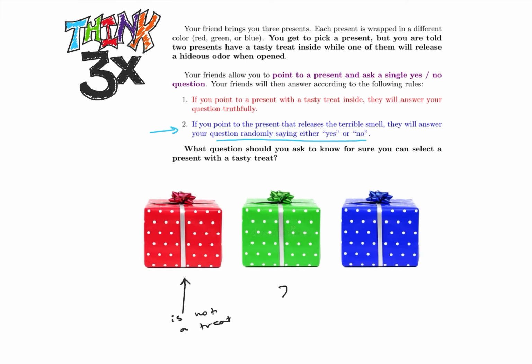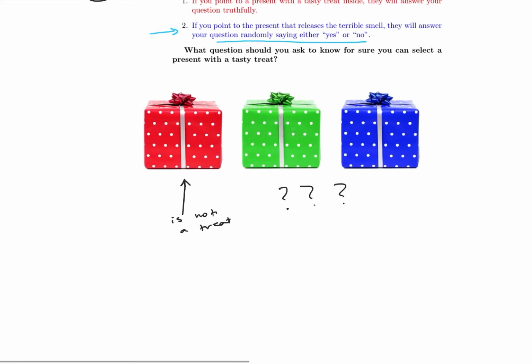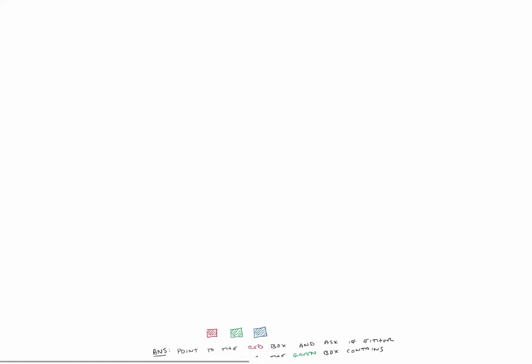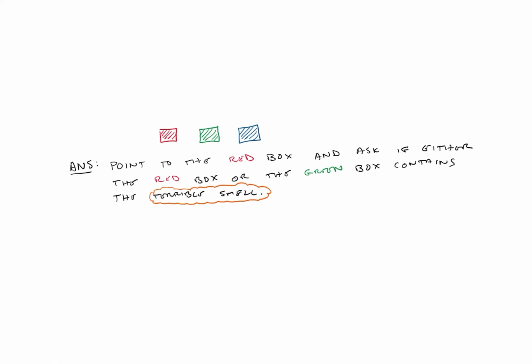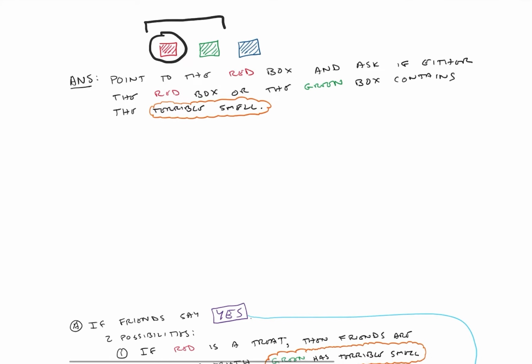So this really is a tricky one, but if you think about it for a few minutes, hopefully you were able to come up with your solution. So my solution is to point to the red box. We're going to point to this guy, and we're going to ask if either the red box or the green box contains the terrible smell. So I'm pointing to the red box and I'm saying, does either the red or the green have a terrible smell? Let's look at what happens in this scenario.